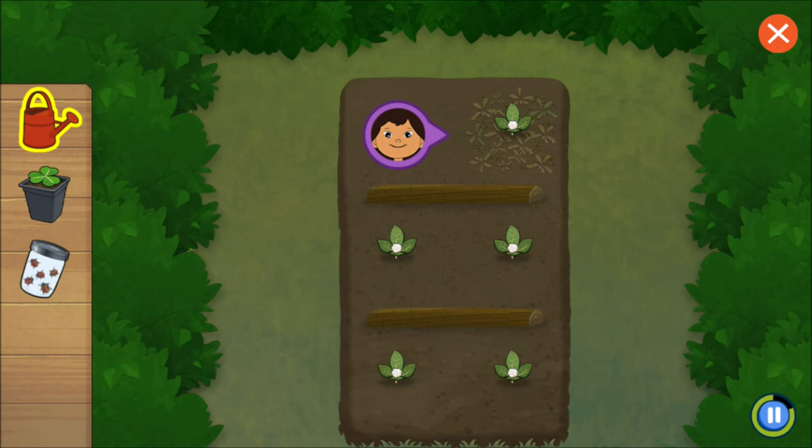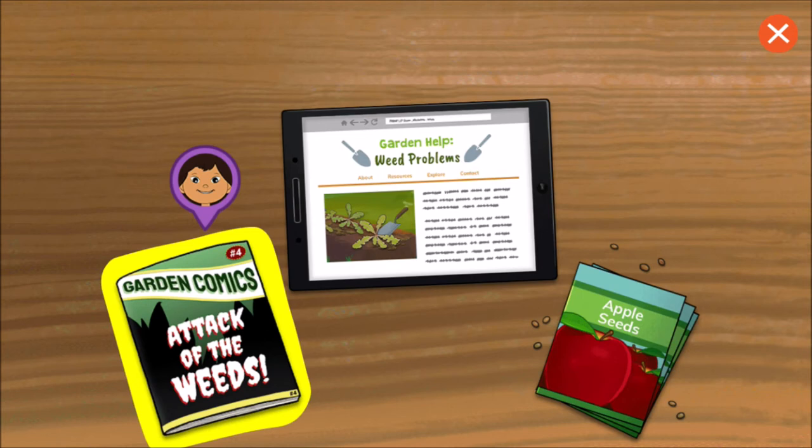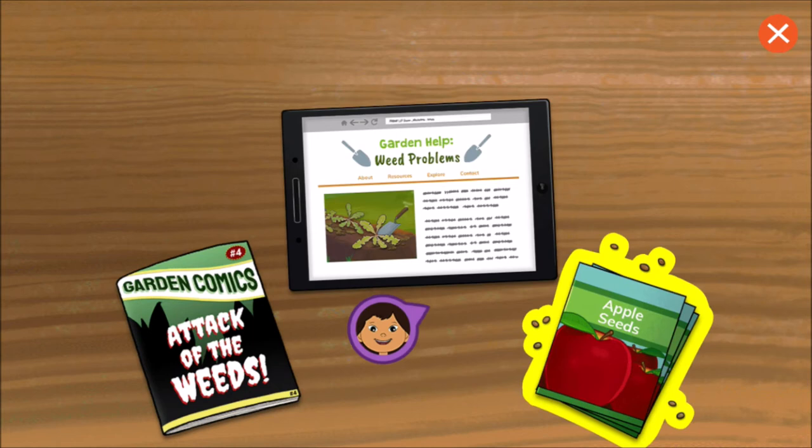Stop our plants from growing. What can we read to learn how to get rid of weeds? Which of these will help us find out how to get rid of weeds from our garden? A book called Garden Comics, Attack of the Weeds. A blog post called Garden Help, Weed Problems. A seed packet called Apple Seeds.